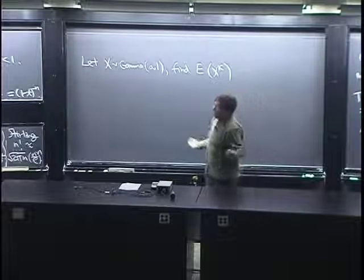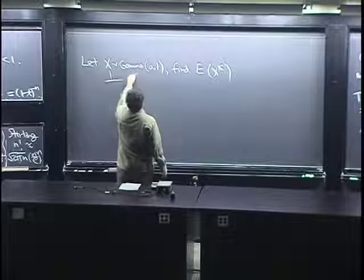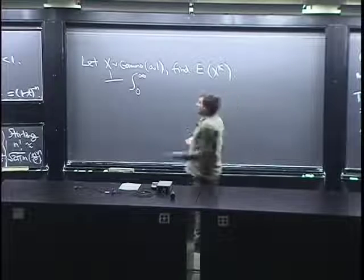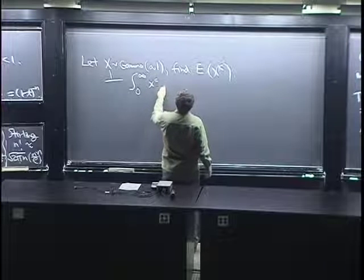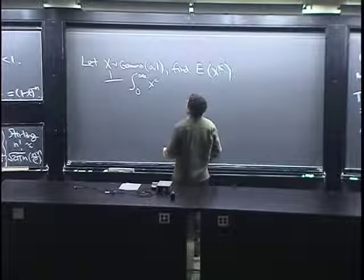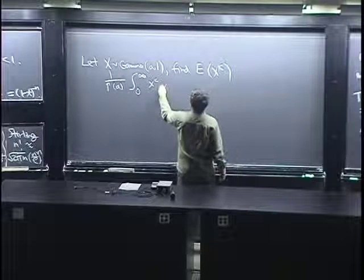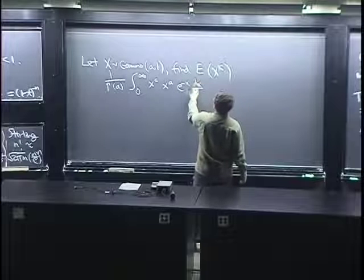Well, it's just LOTUS, so this should be pretty quick. I want the expected value of x to the c, change big X to little x, just LOTUS, right? x to the c. And then I'm just going to write down the gamma PDF again, right? So we had 1 over gamma of a, x to the c, and then we had an x to the a, e to the minus x dx over x.